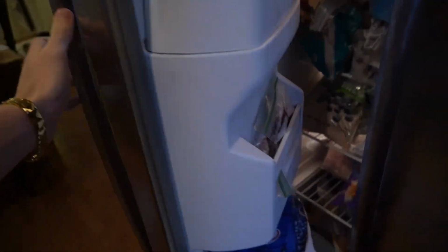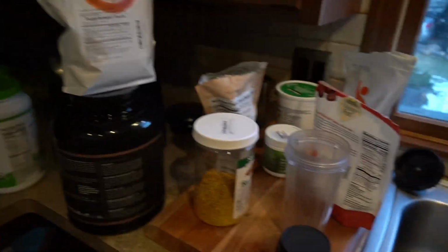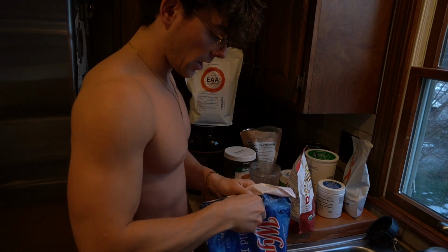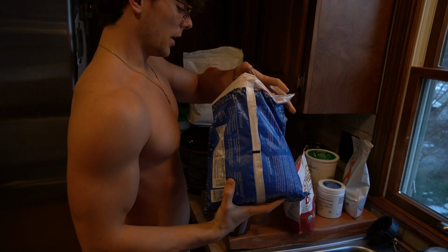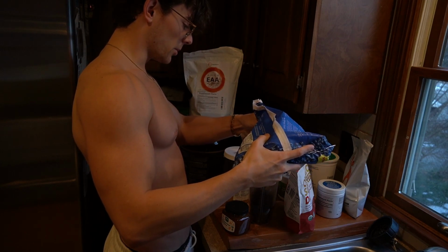So first step of your smoothie is always going to be obviously the frozen fruit. So I got some frozen blueberries here that I'm going to start with, and then we're going to get into all the ingredients. So starting off with the blueberries, it's 100 calories. Obviously blueberries are great. They got your antioxidants, they got fiber, they have some minerals and vitamins in there. So I usually put 100 calories worth.